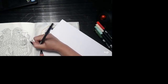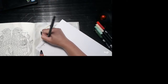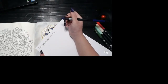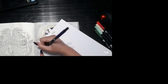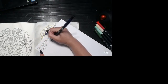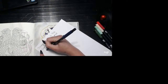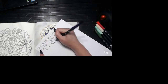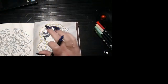Let's see. Disorganization is the, how did that go, sign of a great mind. I'm brilliant, as you can tell. Yeah, that might have to go on the wall.